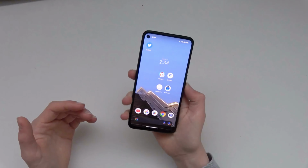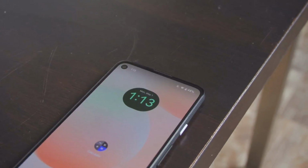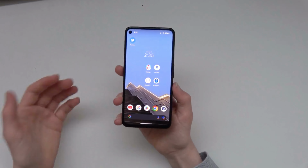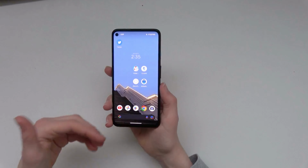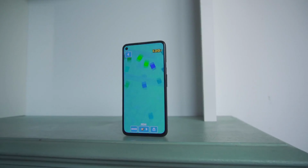The colors look good and it looks nice, but even though the processor is the same, it feels a little bit slower than the Pixel 5 because of the 60Hz screen instead of the 90Hz. And luckily the bezels aren't as thick as the previous generation Pixels, for example the 3 or the 2, they had a lot bigger bezels compared to this one. And the brightness of the screen is bright enough for outdoors in my opinion.